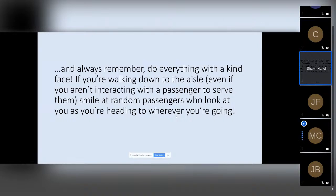Just don't be in the way, but also don't wait until everyone is sat down because they'll take forever if they can. And always remember to do everything with a kind face. If you're walking down the aisle and even if you aren't interacting with a passenger to give them a drink or take a snack order or something like that, smile at random passengers if they look at you or make eye contact with you as you're walking down the aisle. You just want it to be a friendly atmosphere.